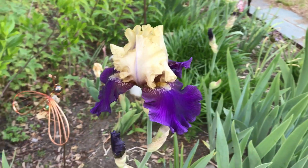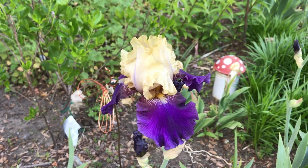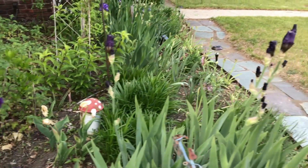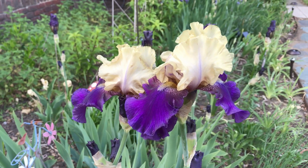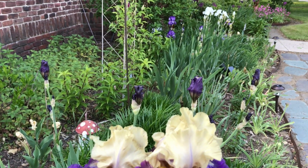This is one of my favorite longest lasting irises, Boysenberry Buttercup. I've had this one probably for maybe 12 years or so. It puts out lots of blooms. It's very tall. I've moved with it. I've taken a couple of rhizomes and I have tons. In fact, I really need to remove some.